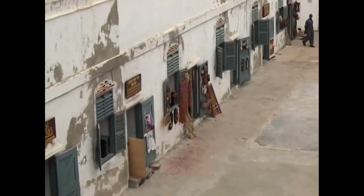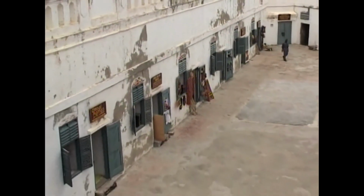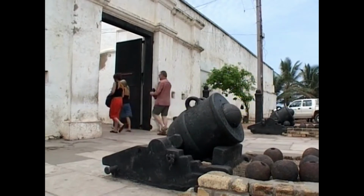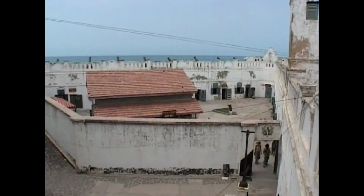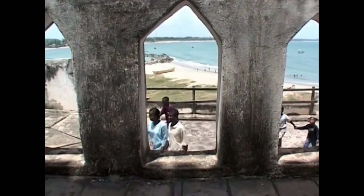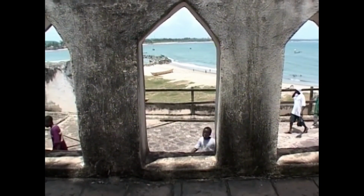The uniqueness of Elmina Castle is in the sense that it is the first of its kind in the whole of tropical Africa. It was the one to be built first and has seen so many people go through it, and therefore tends to have much more history, unlike that of Cape Coast, which came to be built later on.